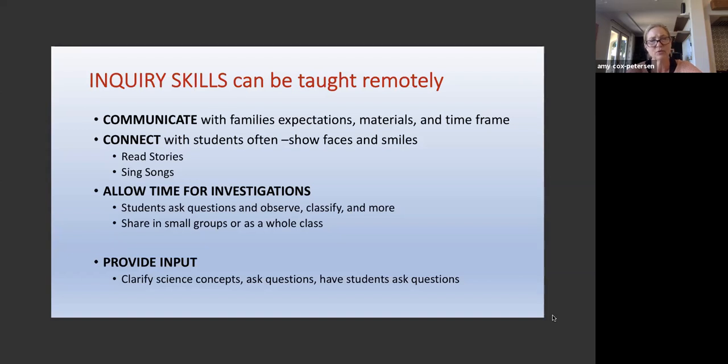And most of the time you clarify them after students have had experience with them. It won't make much sense to them if you do it early on before they have. Again, you can ask questions, have the kids ask questions, and it should be a reciprocal type of atmosphere.